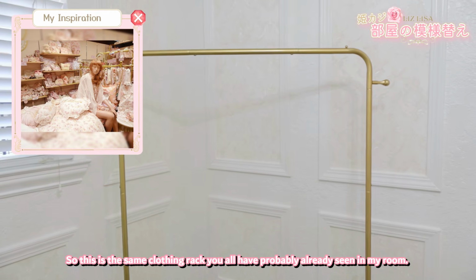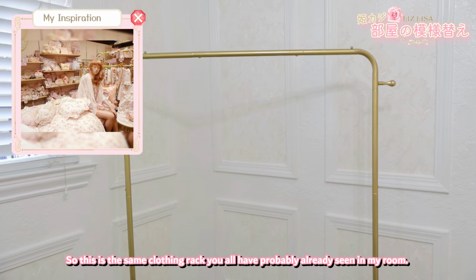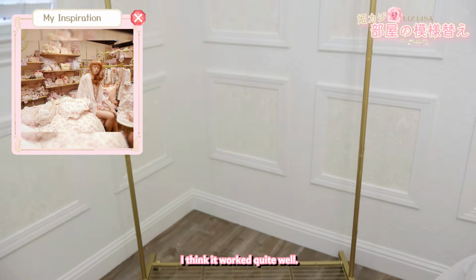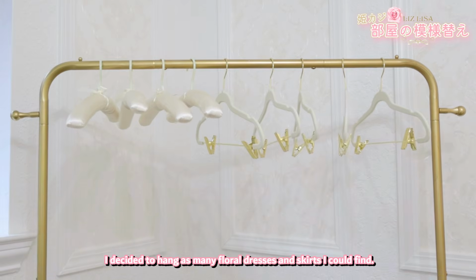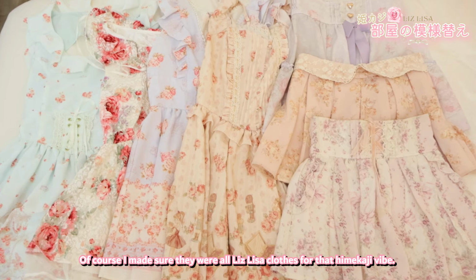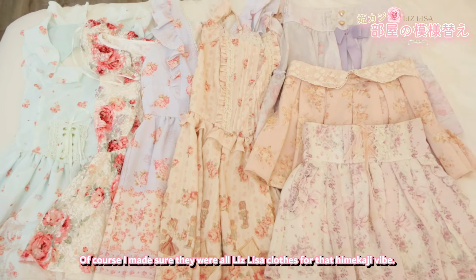So this is the same clothing rack you all have probably already seen in my room. Except I spray painted it gold so it matched my room better. I think it worked quite well. I decided to hang as many floral dresses and skirts I could find. Of course, I made sure they were all Lisa clothes for that Himekaji vibe.